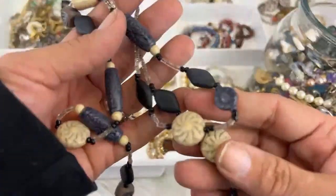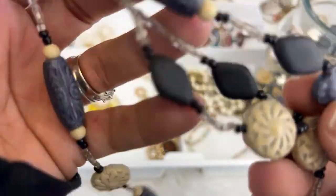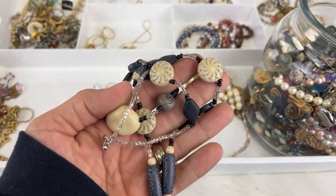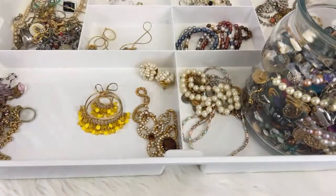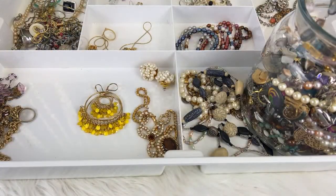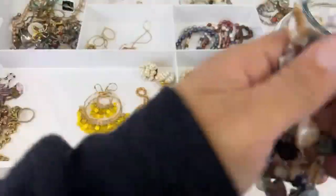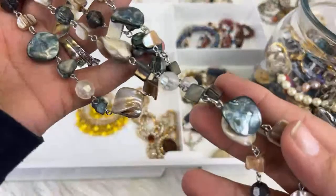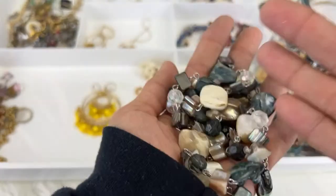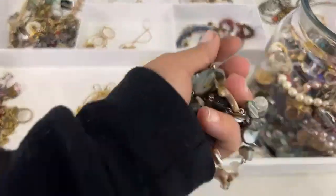Okay, then we got this. I don't know if this is handmade beads. No, I don't think it is. Like, that clay stuff. It's a cool necklace. I'll sell that. This is cool. What is that? Mother of Pearl or Blister Pearls or something, and some other stuff that I don't know the names of. Very cool piece.